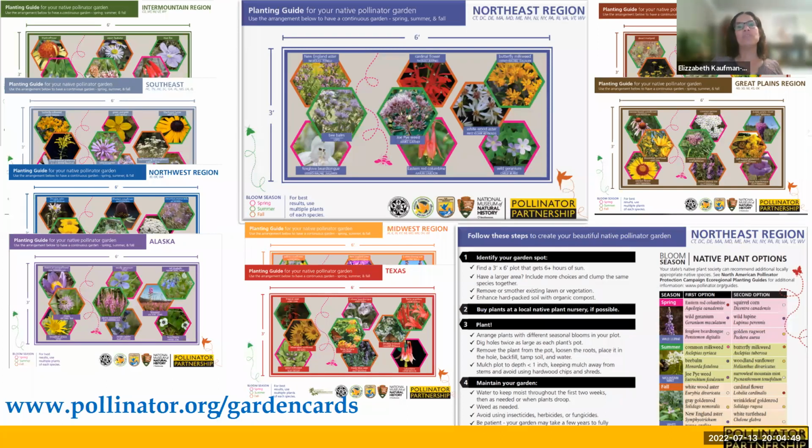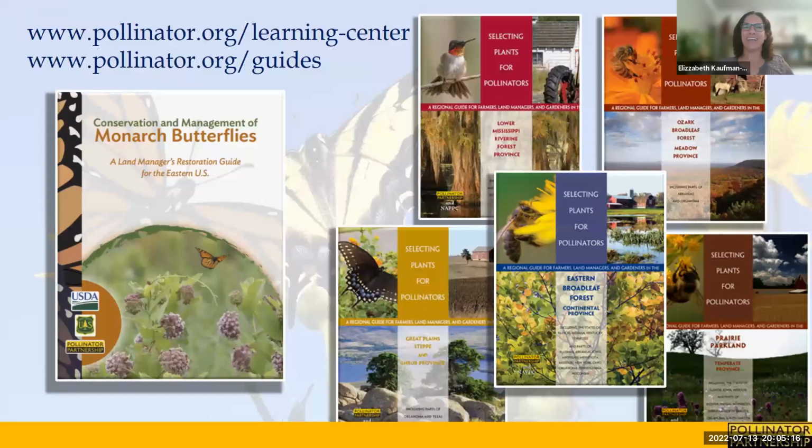But all the species that were recommended on these cards have been vetted by a number of plant authorities, from the U.S. Fish and Wildlife, through Lady Bird Johnson Wildflower Center, the National Park Service, Pollinator Partnership, and other botanical experts have all weighed in on these plant choices that have been suggested. You know, they're good vetted plant choices and suggestions.